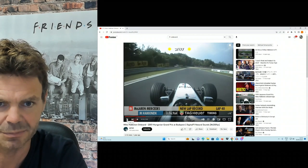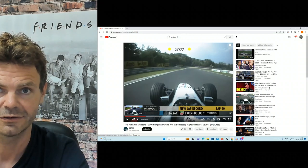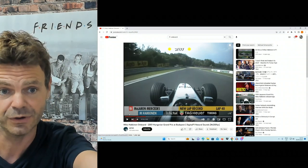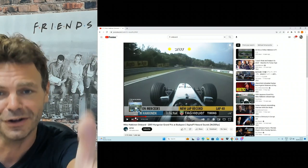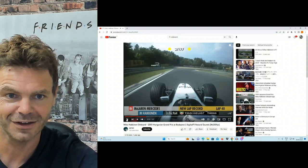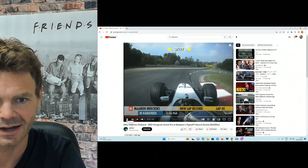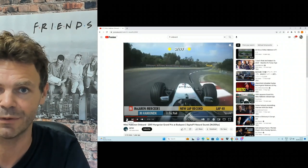Now here he comes. He comes up to this next right-hander. You can see now he's over on the left. So if he's going into a left-hander, he's starting off on the right-hand side. I'm getting confused. If he's going into a right-hander, he's going to start off on the left-hand side of the track. Right, so you can see all the way over. Now he's making his way into the apex. Bang. And he clips it there. So basically, guys, it's the shortest way around the corner.